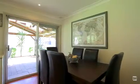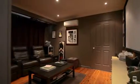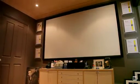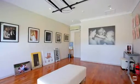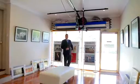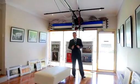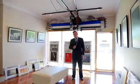Well, the home offers multiple living options, and apart from the garage being utilised as a photographic studio, the formal dining room has been used effectively as a home theatre with projector and large screen. The double garage is currently being utilised as a photographic studio, but I would have thought this would have been ideal as a hairdresser salon, a beauty salon, or somebody looking at running an office from home.